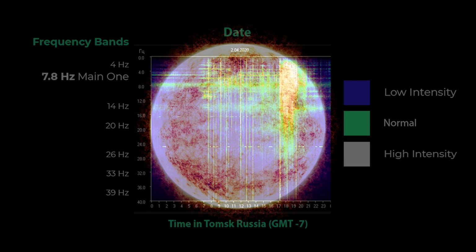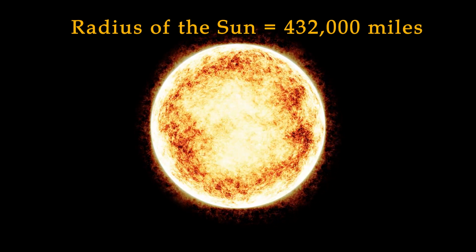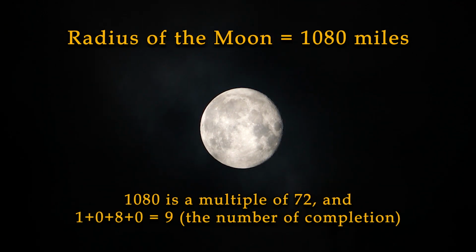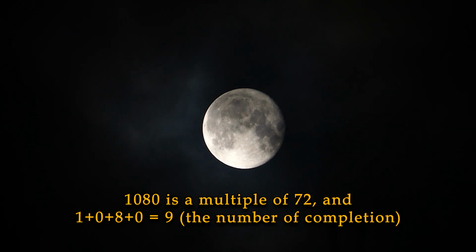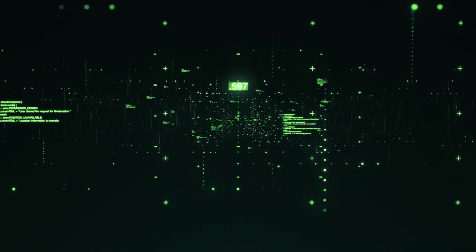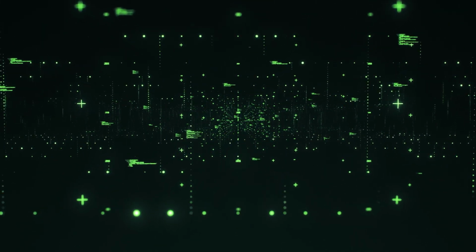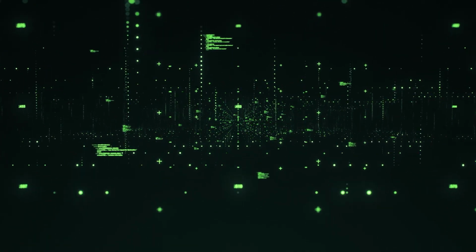Additionally, the radius of the Sun is equal to 432,000 miles, and the radius of the moon is roughly 1,080 miles. This could just be a coincidence, as there are many different planets and units of measurement, but it's a peculiar fact nonetheless. 1080 is another sacred number that, just like the number 432, is divisible by 72 and 9, and the sum of its digits adds up to 9.